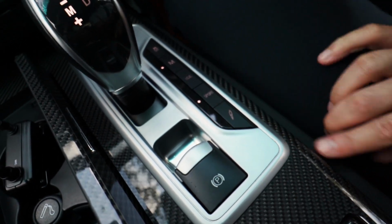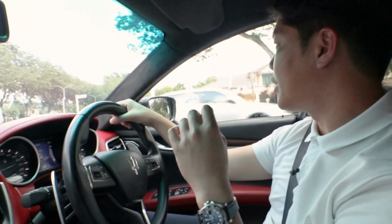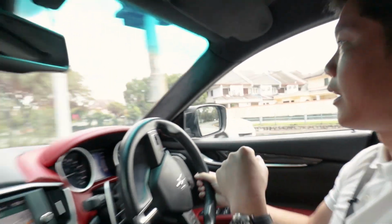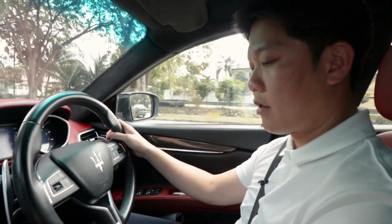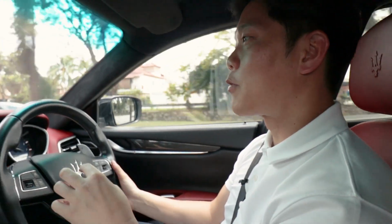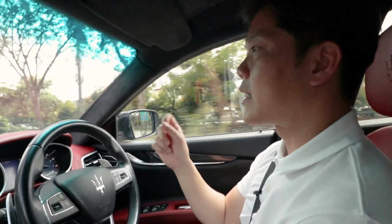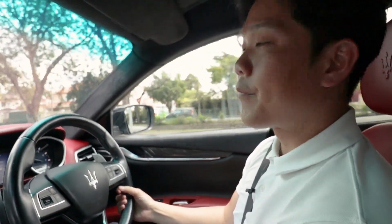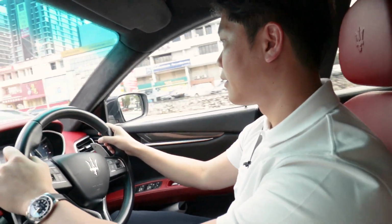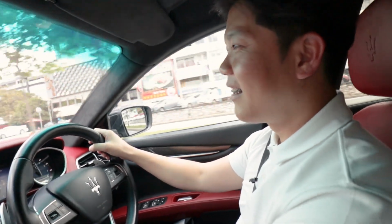If I were to press on the sports mode, which I don't think you'll be able to hear, there's a slight change in the sound of the exhaust and also the dragginess on the RPM. Oh, sorry, this is still a manual mode. Okay, but if I were to just press on the sports mode alone, the RPM would drag on slightly and also the sound of the exhaust is louder. Yeah, but overall this drive is not bad. Not too bad, huh?